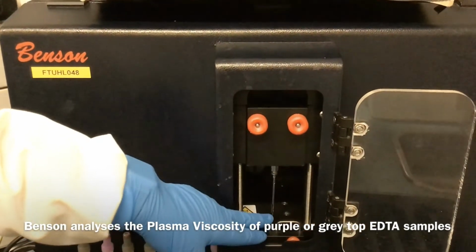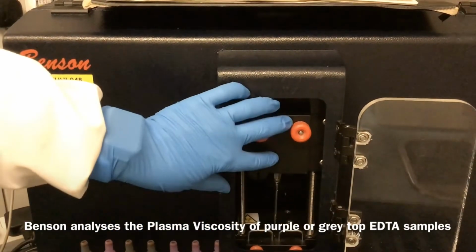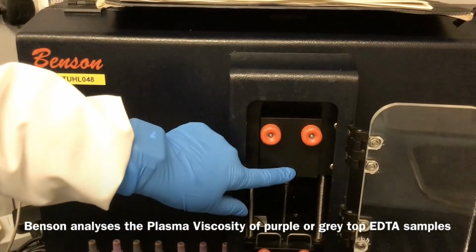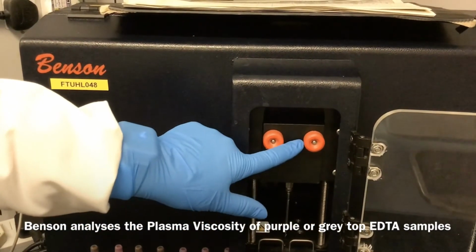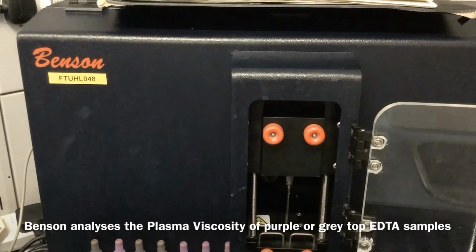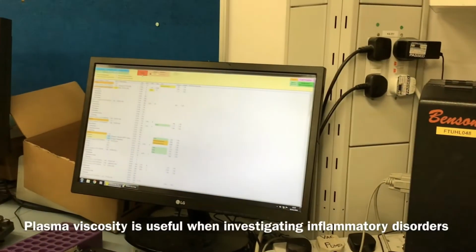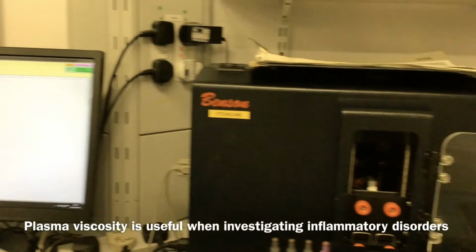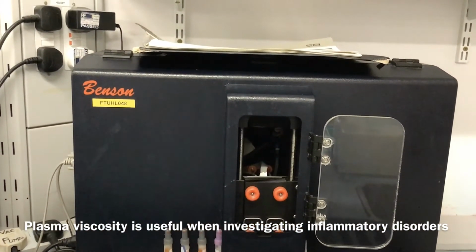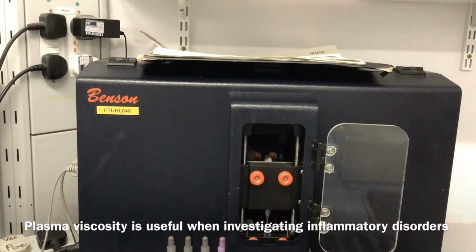This is a probe that goes down into the sample. In this cassette here, we have a small capillary tube with two sensors. The thicker the plasma, the longer it will take to get between the two sensors. The thinner the plasma, the quicker it will be between the two sensors. PVs are important for conditions such as temporal arteritis, giant cell arteritis, headaches, myeloma, and in children, septic arthritis.